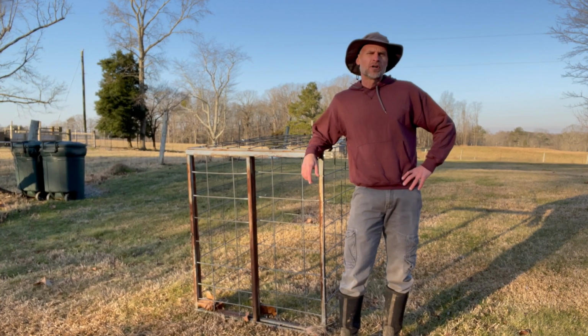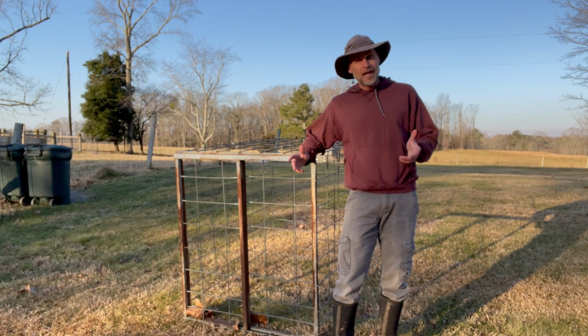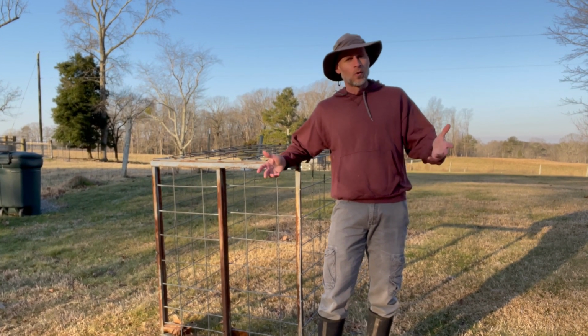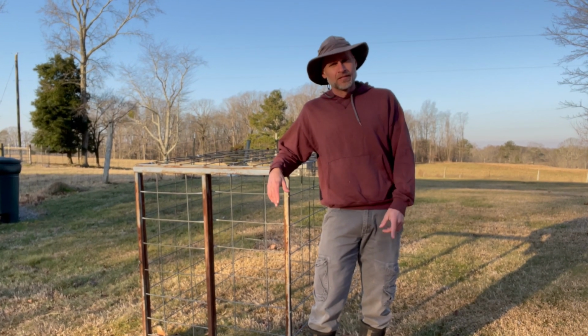So I bought my first goat more than 25 years ago, and I really didn't mean to buy her. What ended up happening, I went to the sale barn to watch the goat sell, got caught up in the moment, accidentally bid on one, won the bid. So now I've got a goat and I've got no way to get it home. So here's what I did.